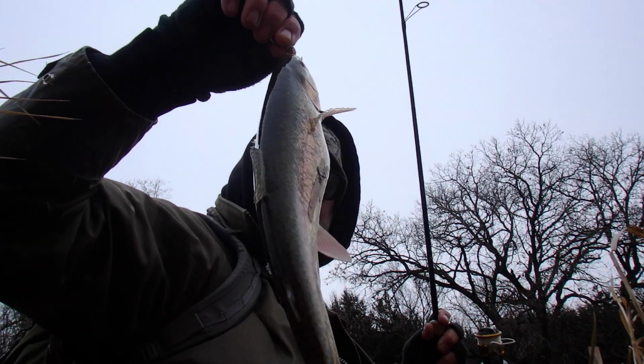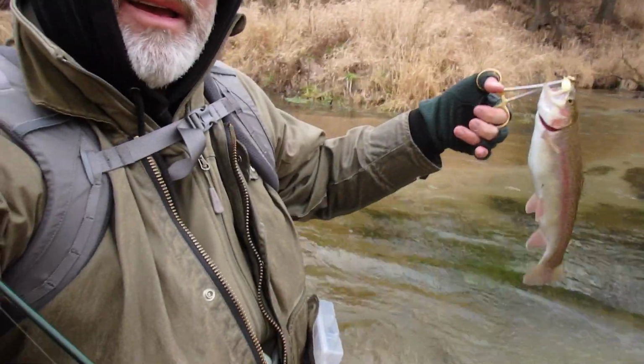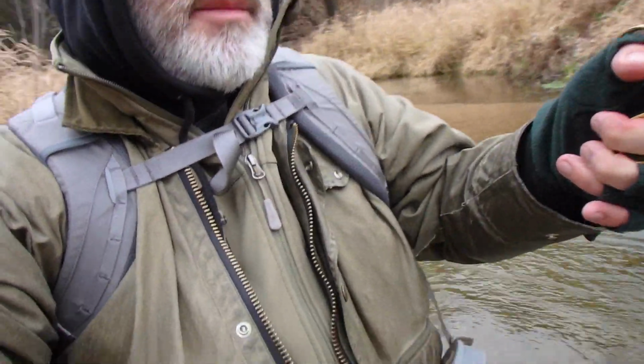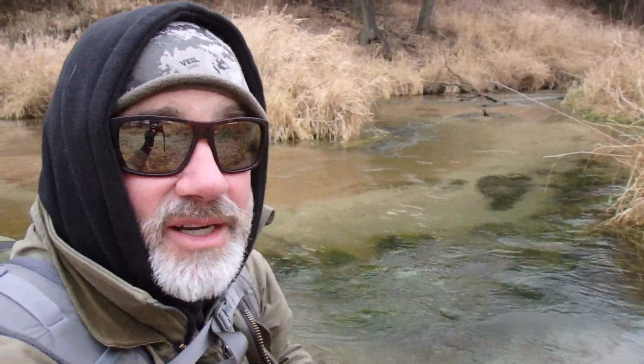Lighting's not that good. Big old gut on this guy though. Dr. Slick to the rescue. That's better lighting. Nice belly on him. Still predatory bite, still moving fast. Finding a little deeper current spots. Sorry, I had a drip. He dripped on my eye. Little current tongues and bends in the creek, and it's finding trout, having fun.